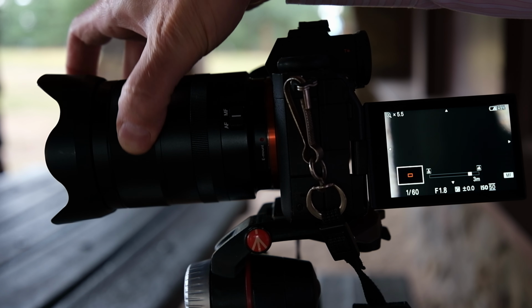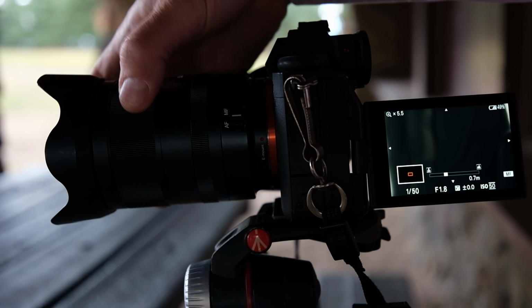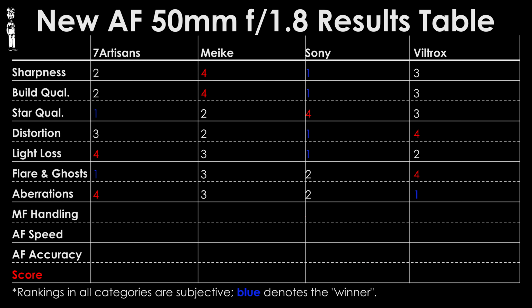Honestly, the 7 Artisans felt much like a manual focus lens when used in manual focus mode, and so it's going to take first here even though the focus ring is pretty stiff. The Viltrox handled well too and was smoother than the Meike in manual focusing. The Sony takes last because the lens moves through the focus range faster than a clown with a chainsaw moves through your nightmares.